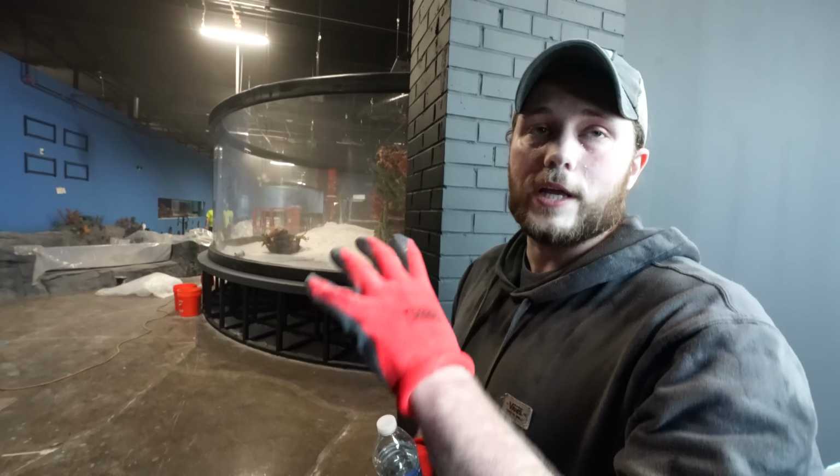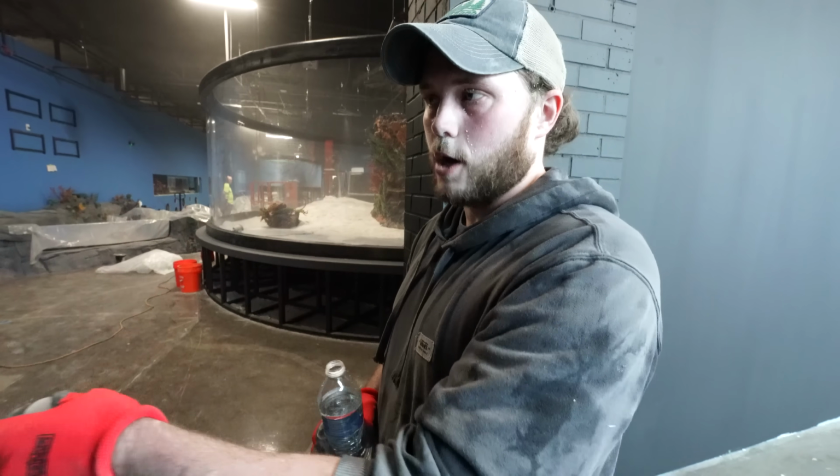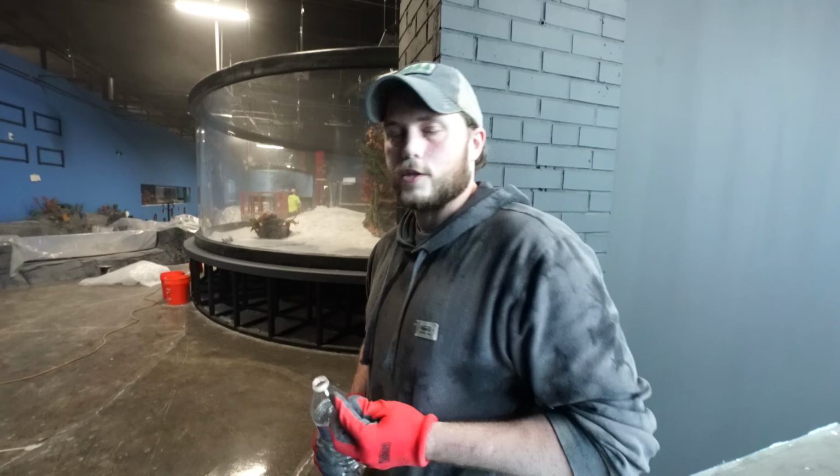Whoa. So they're putting a T on it, and so it's going to go to a secondary manifold. That'll allow us to have water from the carbon vat straight to the freshwater tanks, and then the other one will T into the RO unit, which will go into the saltwater mixing vats.